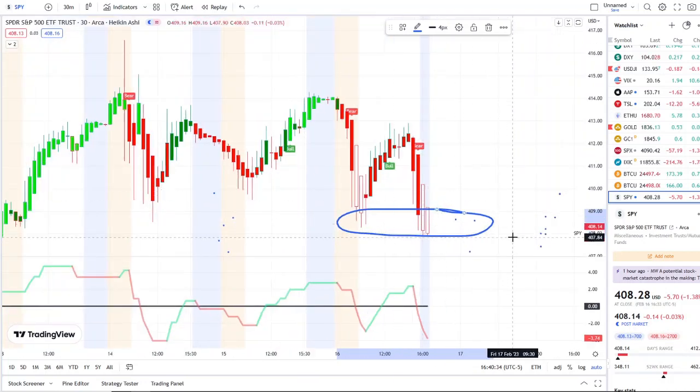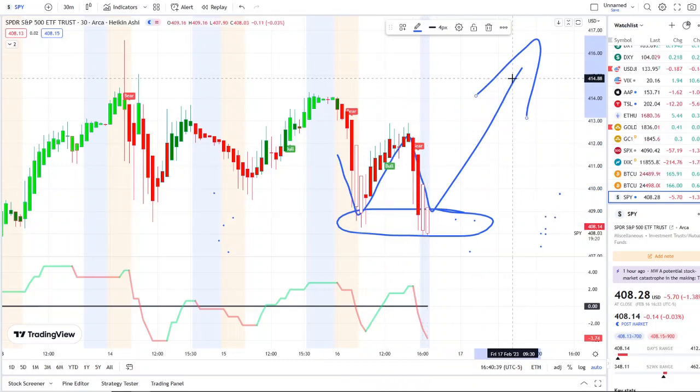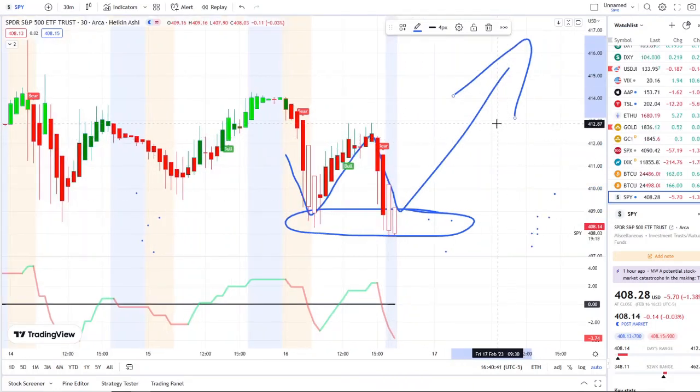I look forward to seeing your thoughts down below. Will we continue to break down lower tomorrow, or could this be a double bottom effect to try to bounce back up and set up for another bull run?